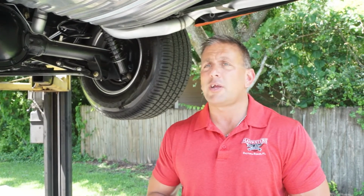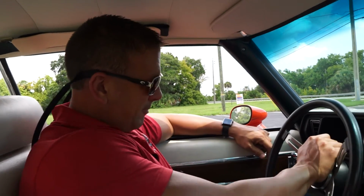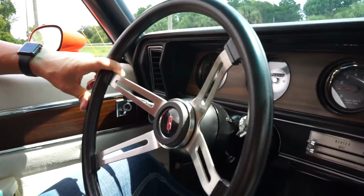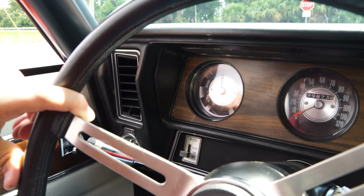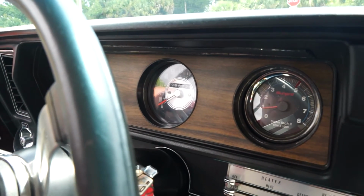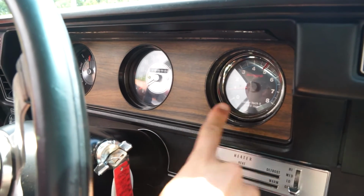Let's set this beautiful 1972 Olds 442 down on the ground. We'll take it out on a test drive in the Florida sunshine, and I'll show you guys what the car can do. 72 Olds 442. We'll do the horn first. Fuel gauge works, reading just under half. 99,873 is on the odometer. Actual miles unknown.